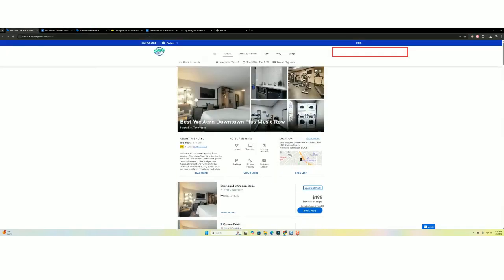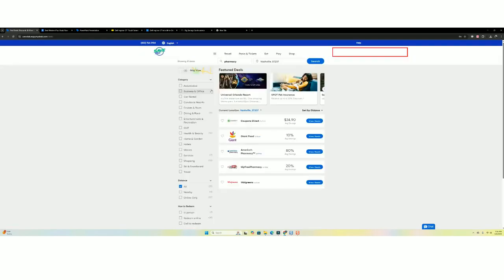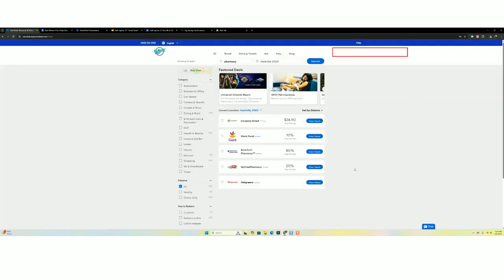If you go into Find Deals here, and you type in pharmacy, you could print off America's Free Pharmacy card. It'll give you a card, just take use coupon, and then you could start saving. So if you're on any prescription drugs at all, you should try that and see if it can save you money off your prescription drugs.